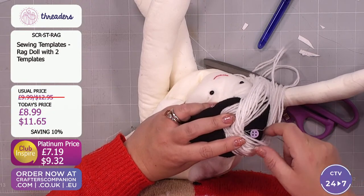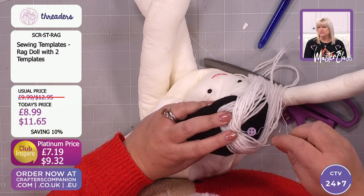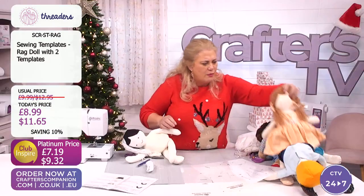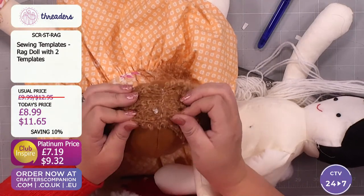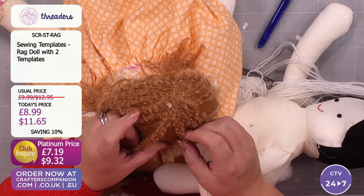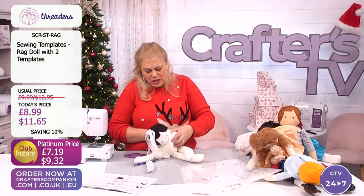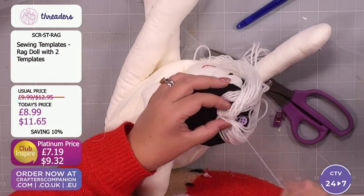So if you wanted it frizzy, like that other doll that you showed, do you just brush your wool? That's a different type of wool. If you look at this, this is a different type of wool. This is still synthetic, like an acrylic, but it's different. You might even be able to get wool specifically designed for doll's hair. That's very cool. I just thought it was brushed out. No, it's actually got little loops in it. It's been produced like that.